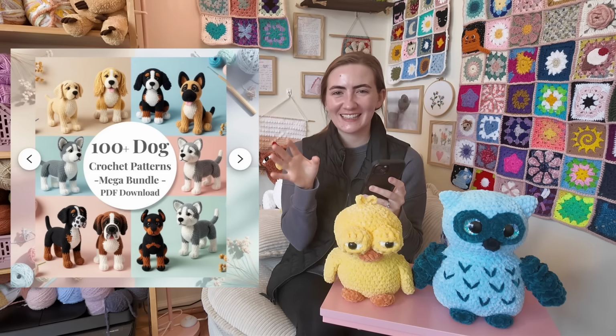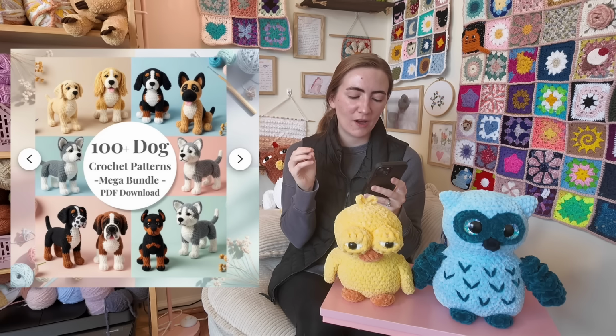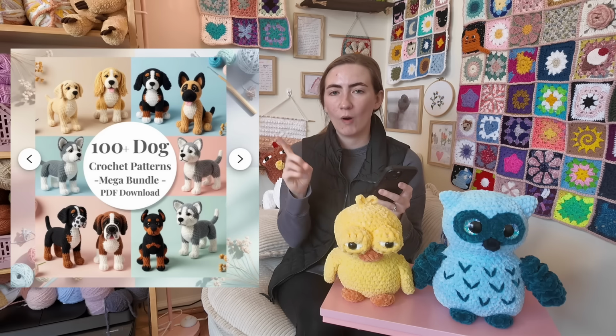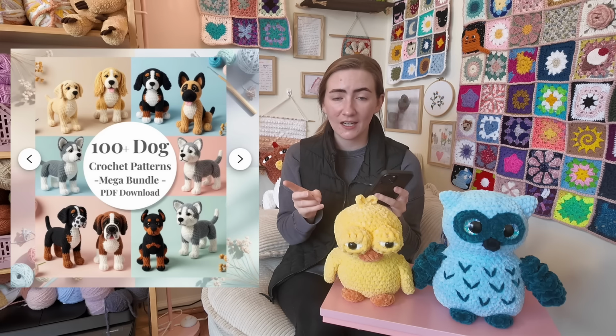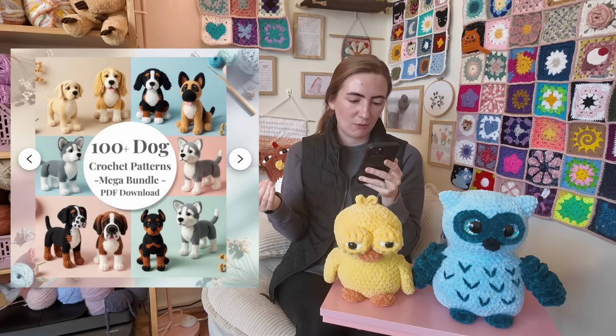Immediately, you guys, the first thing that jumps out to me that this is super sus is the fact that there are 100 plus crochet dog patterns. If you just think in your mind right now, how long would it take one person to design one crochet dog pattern, and then you multiply that by 100, the fact that these would all be included in one bundle, that is just a huge giveaway to me.